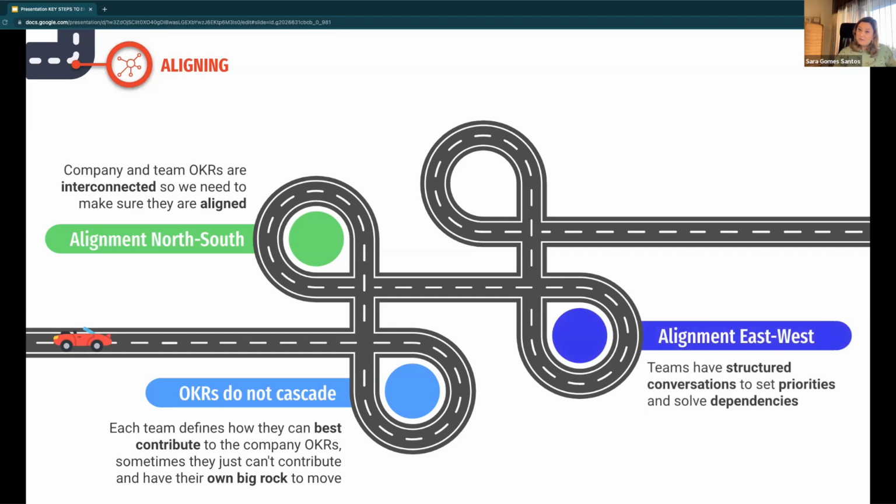Okay, but this is not the end of alignment. We still need to do alignment between the teams, right? What we call the East-West alignment. So this is nothing but teams having structured conversations around their priorities and around their dependencies and trying to solve them and set the priorities and understand trade-offs and what we do. And we actually, with this, enter the shared OKR space, where teams sometimes share an OKR instead of having their own. They have a shared OKR with another team.